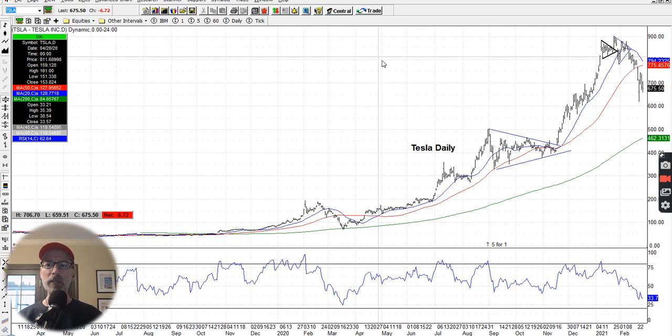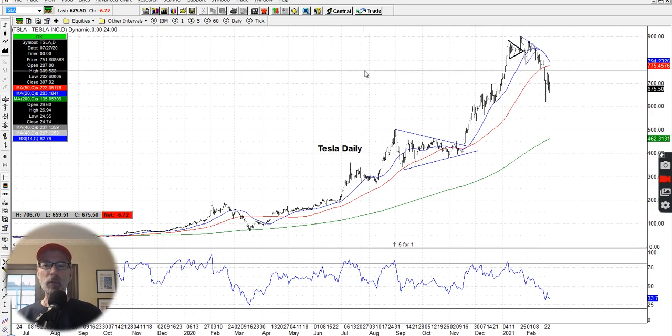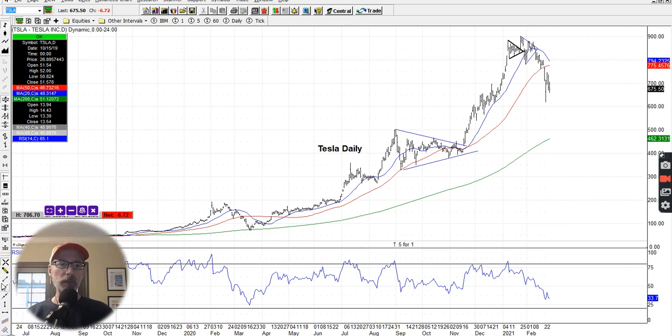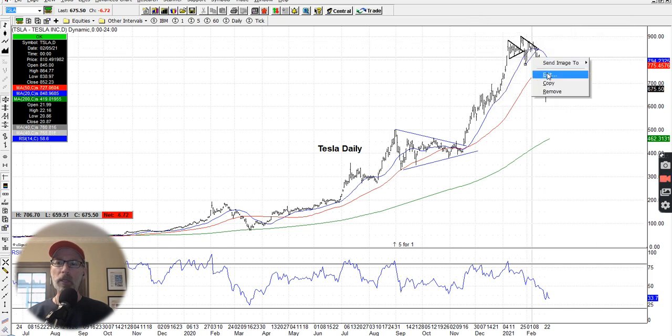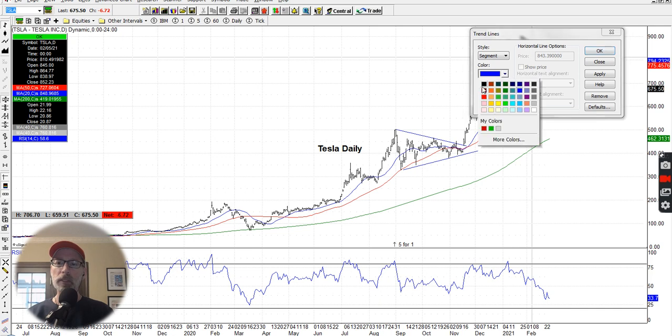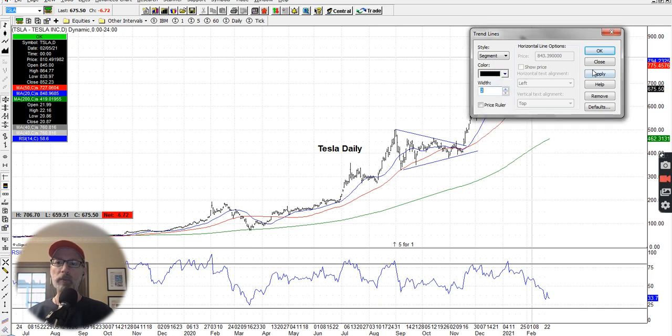Tesla's been hit pretty good of late. Anyone who's been long Tesla's been wondering, what's going on? Why is it going down so much? We had the triangle pattern here. This was right before earnings. It went up for a little bit, came down a little bit, found some support, and I drew the other triangle. Let me darken this so everybody could see what I'm looking at. Do a little manual labor here, okay? And the other line here, darken this up, widen it out.